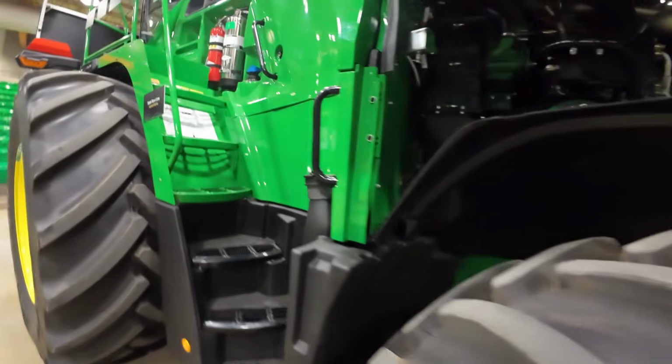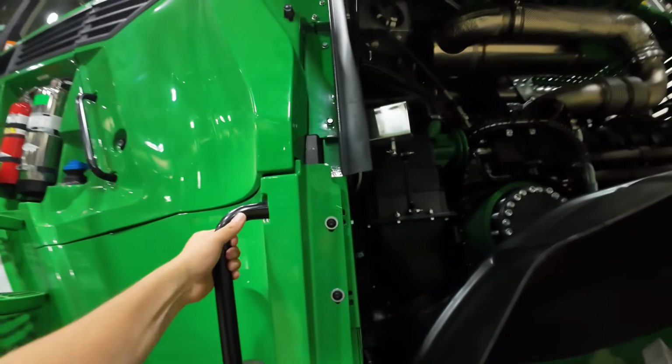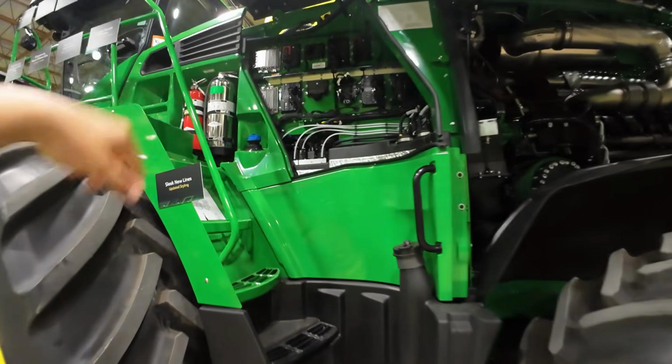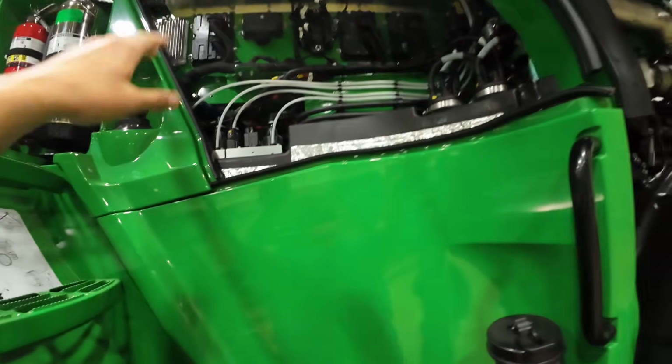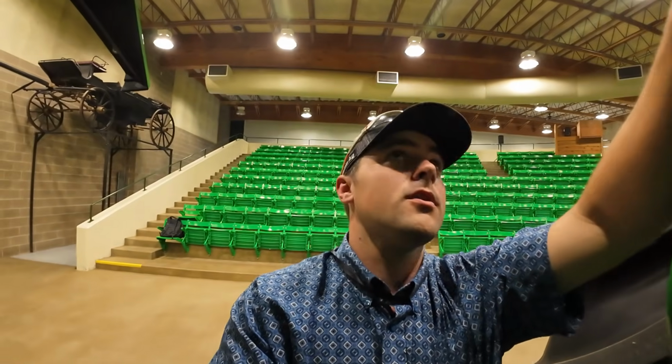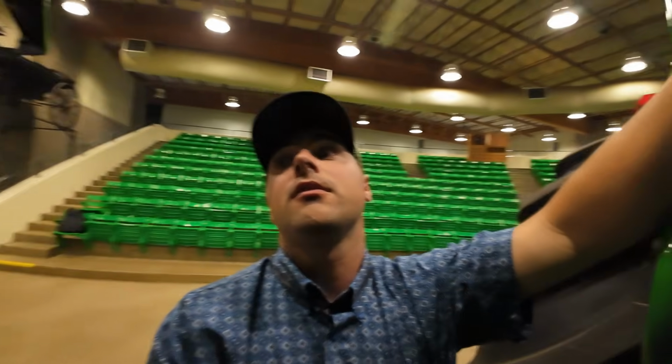So if I crack this open, I've got a latch there, I've got a latch here. Both need to be undone, which that one should be. Now I have a whole other area that we can get in here and work on stuff. We can see where our controllers are at. Def header equipment is here. Just all sorts of different accessibility that we didn't used to have. We're going to have that now. That's going to be really nice.